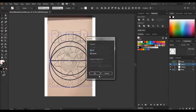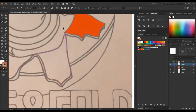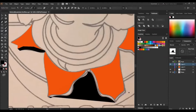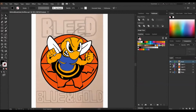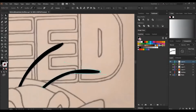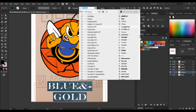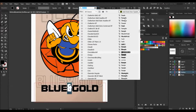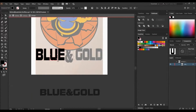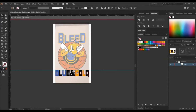And now I'm making a basketball out of 3 circles. I'm going to select the font that I think looks the closest to what they gave me, and then tweak accordingly. And here is the finished vector.